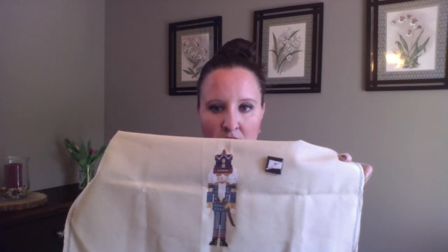And then my Needleminder is from Minding My Minders. So Connecticut, it's my home state. Figure it's appropriate since this is for my sister, who still lives in Connecticut.